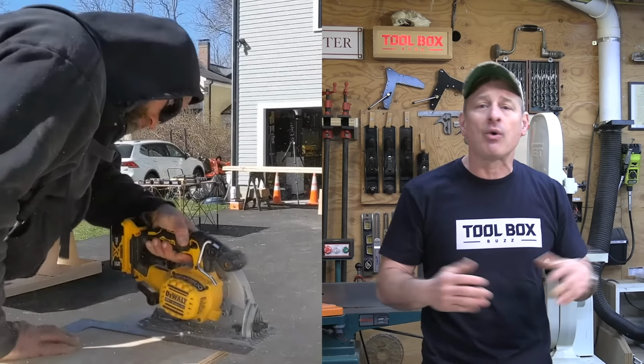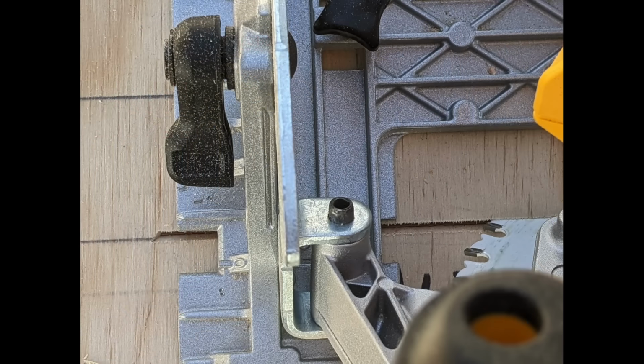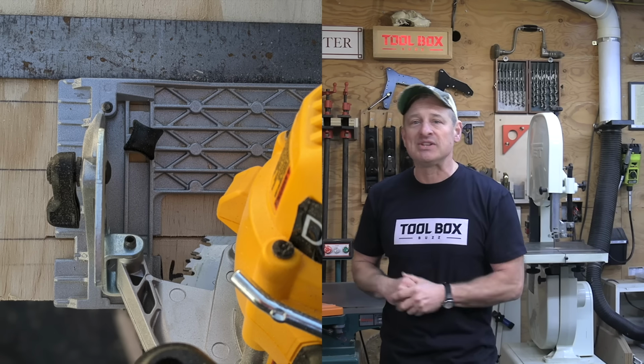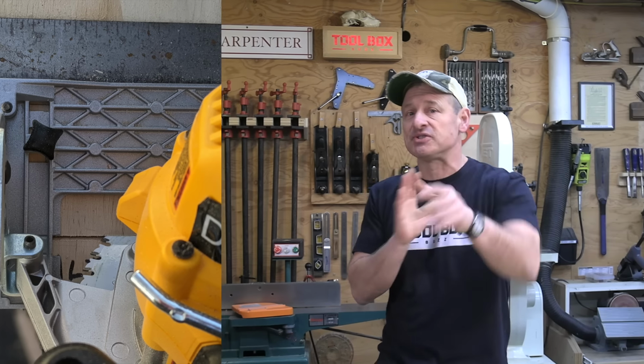Runtime, ergonomics, power, all well and good, but if you can't see what you're cutting, if you can't see that line, accuracy and productivity will suffer. The clipped guard on both of those Dewalt saws provided the best line of sight where the blade meets the wood.